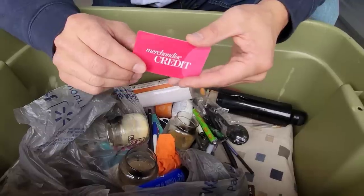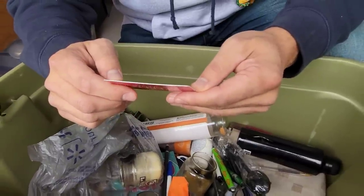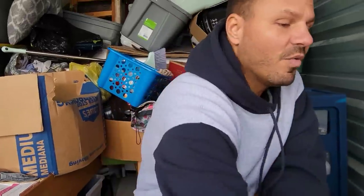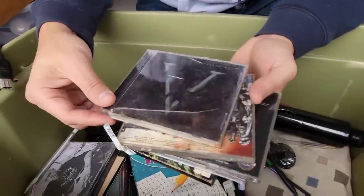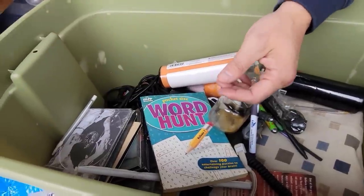merchandise credit. Okay. Sweet. So that is merchandise credit for what store? Beals, Goodies, Palace Road, Pebbles, or Stage. Okay. So that will go with the other gift cards. So it looks like we've got a credit there. Oh man. Okay, forget the CDs. Although some CDs can be worth quite a bit.